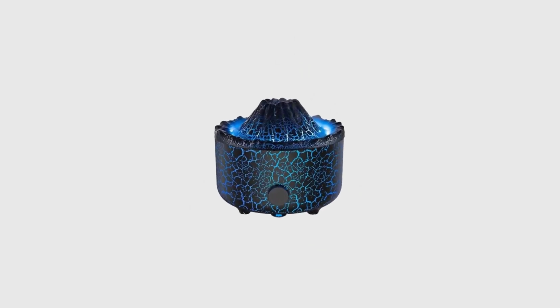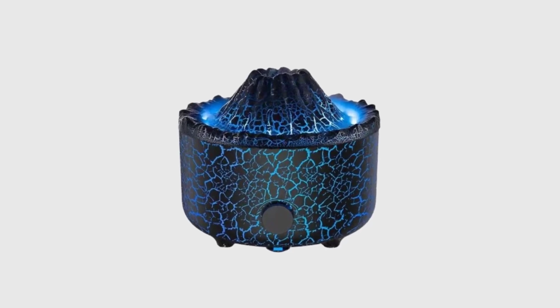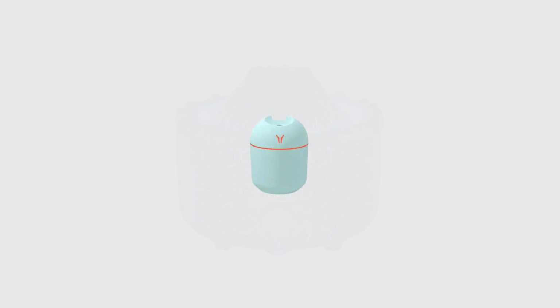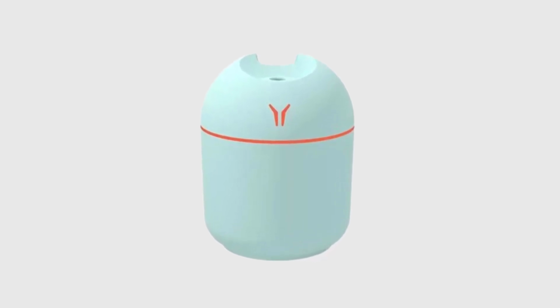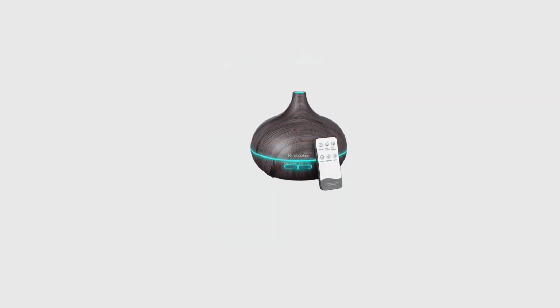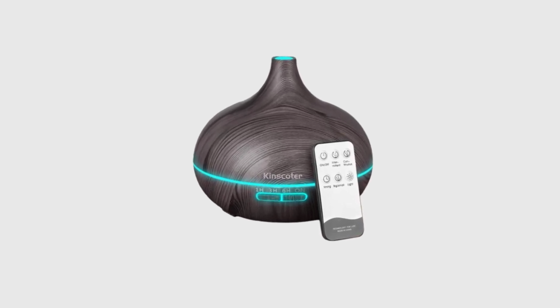Essential oil diffusers have become a popular addition to homes and wellness spaces, offering a natural way to enhance the atmosphere and promote relaxation. These devices disperse essential oils into the air, allowing you to enjoy the therapeutic benefits of aromatherapy. Whether you're looking to reduce stress, improve sleep, or simply add a pleasant scent to your environment, essential oil diffusers come in various designs and functionalities to suit your needs.